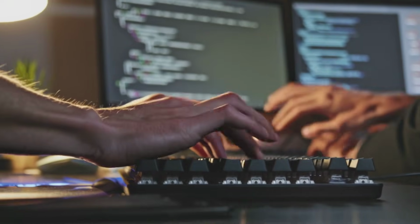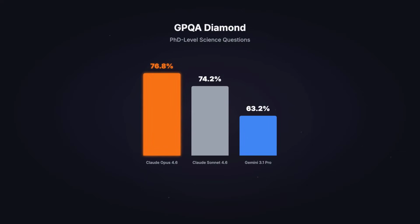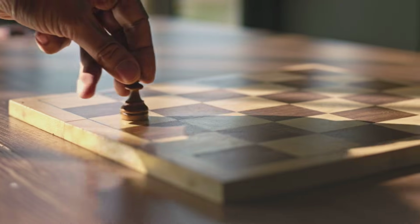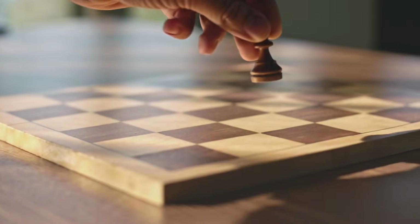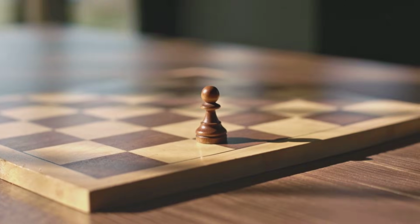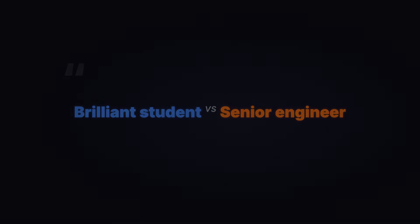On the GPQA Diamond benchmark, the test that simulates PhD-level questions, and on complex iterative coding tasks, Claude keeps the edge. Gemini is excellent at solving the problem on the first try, but Claude still seems to have that slight advantage when it comes to navigating ambiguity or managing massive code bases without losing its way. It's the difference between a brilliant student who memorized the textbook and a senior engineer who has intuition.